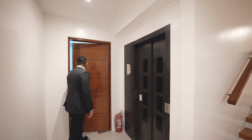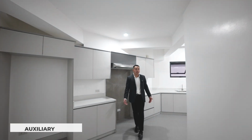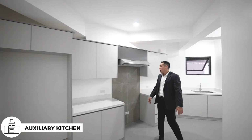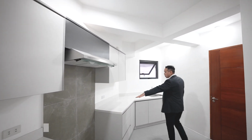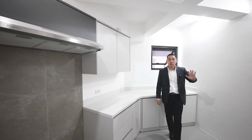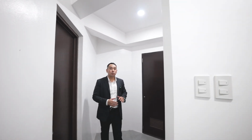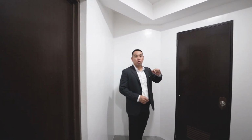And taking a look right here, in terms of practicality, on top of your modern kitchen in your main amenity level, you also have a full service kitchen right here with a kitchen branded range hood, and you can have a large oven right here. You have access here towards the side of the house where you have the driver's room. And on the other side, you have the maid's room and an additional storage room as well.